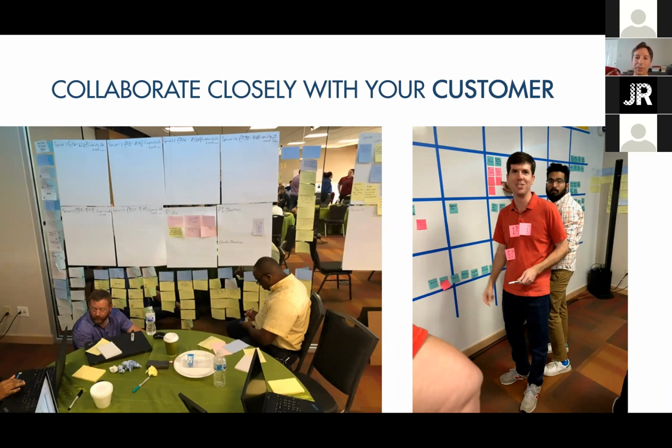They meet with a customer briefly, an hour, 2 hours, maybe a day, and they go off and build something and the customer doesn't see it for a month or 2 months or 3 months. The likelihood of them getting the product they want diminishes with every minute longer that delay happens between when they ask for it and when they get it. So you have to have tight collaboration with the customer.